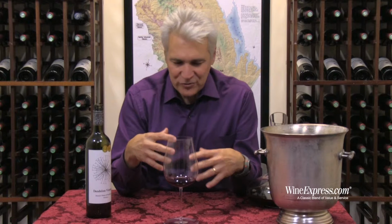Nice wine, something unique, but it's also something very similar to all the great Shirazes that have come out of Australia, something that you know very well.